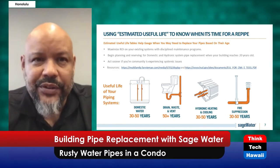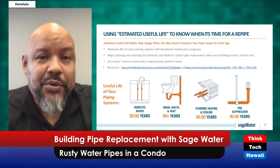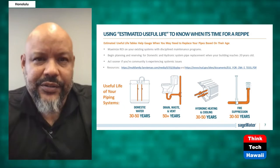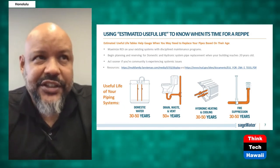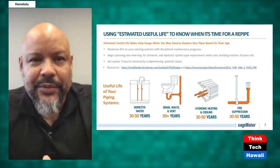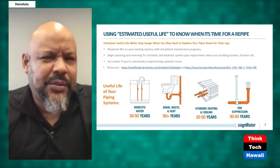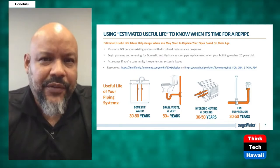Then you've got your drain, waste, and vent. Average life expectancy for drain, waste, and vent here on the islands is proven to be about 40 to 50 years. At that point, you need to start considering an alternative to change it out and getting it fixed and repaired immediately. Your next system is hydronic heating and cooling. That lasts typically anywhere from 30 to 50 years. And then lastly is your fire suppression system for most buildings, and that typically would last 30 to 50 years. Jen, you can jump on the next slide.